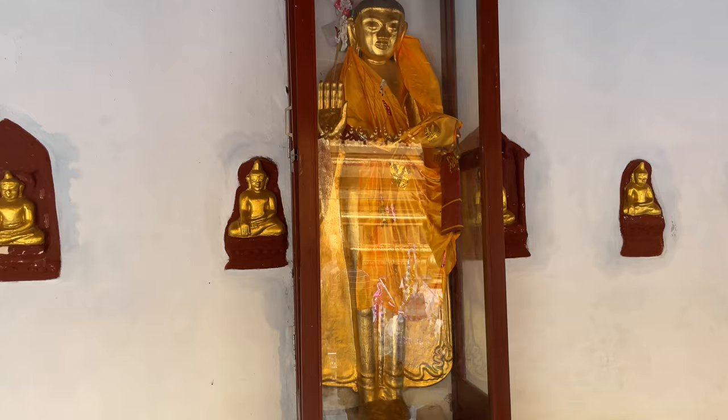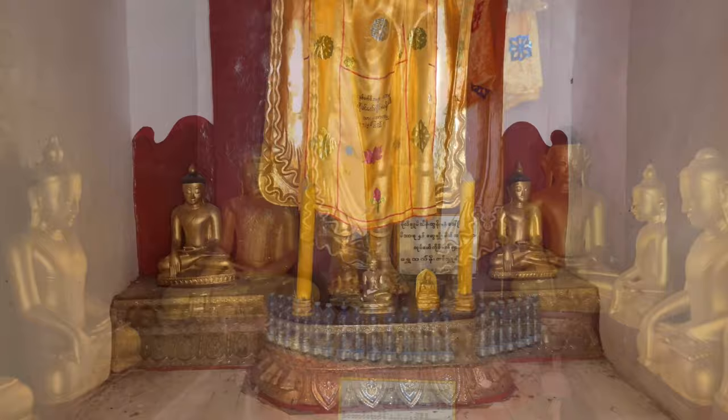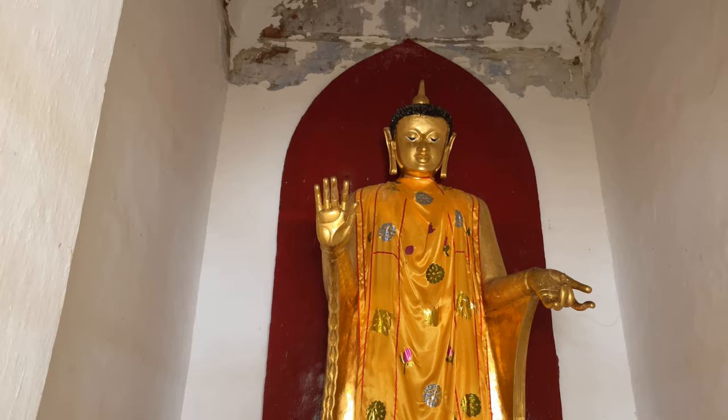I have another one of the images behind the glass. And here's one of the standing Buddhas, and it has the small images down at the base. Here's another one of the standing Buddhas. They're supposed to be about 3.7 to 4 meters tall.